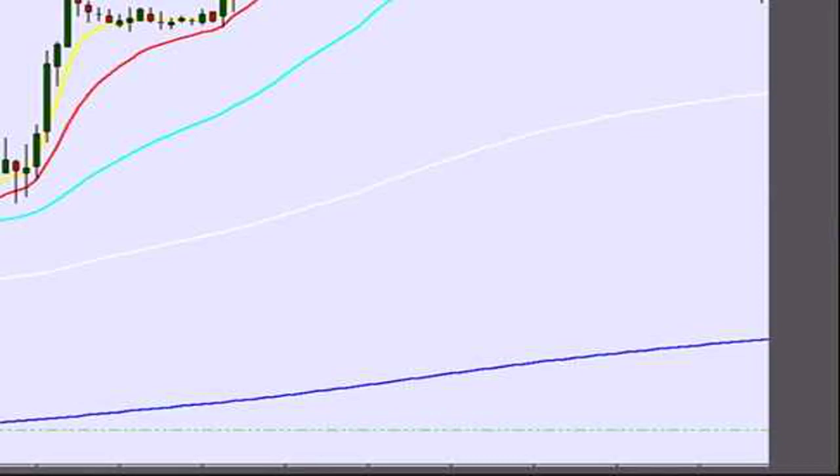I come in around 1 o'clock in the morning, I hang out till about 4 or 5 o'clock and wait for the dealer to give me a stop hunt low rise. If he doesn't give it to me, I don't have a trade. Wednesday, same thing, stop hunt low rise, I hang out.